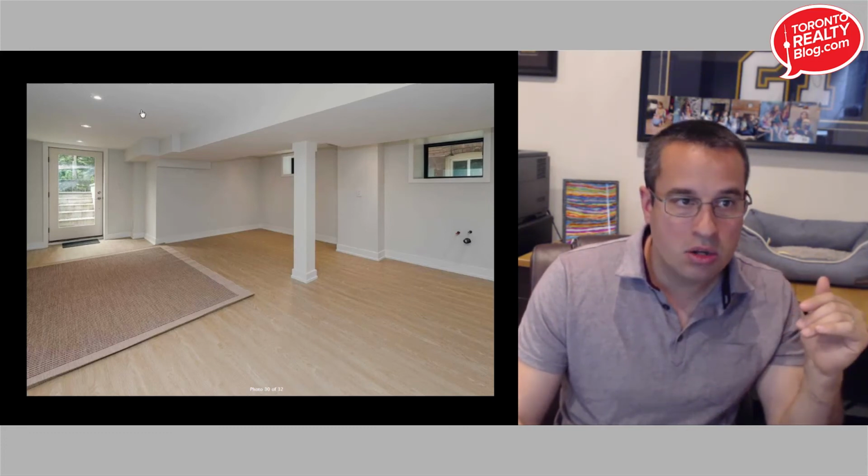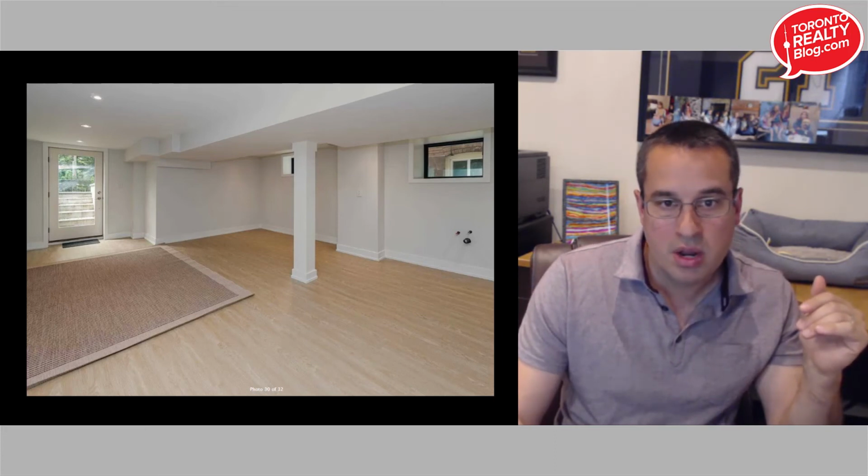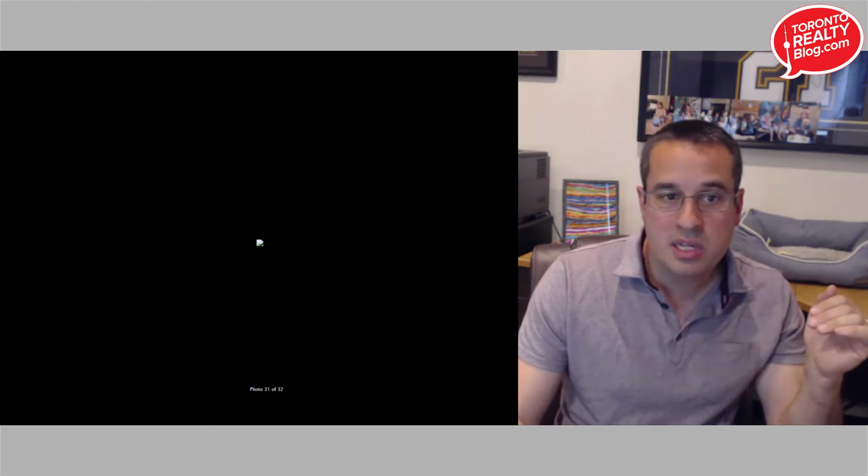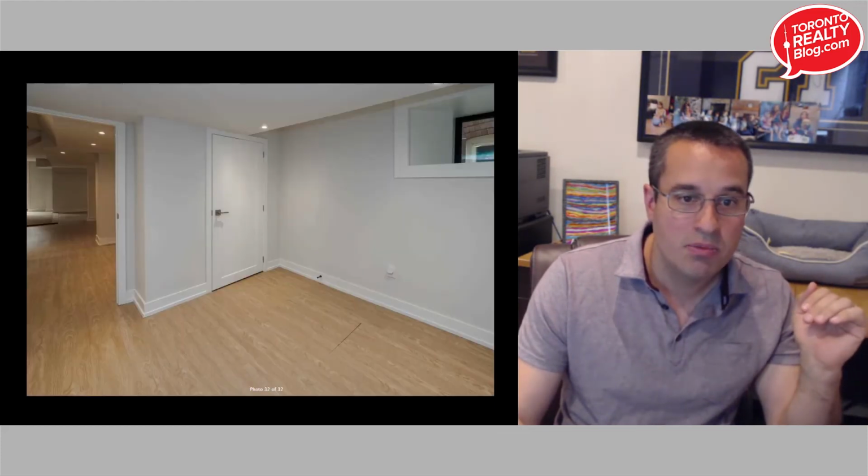Cool. Okay, so basement. And here's where you can see that this is not a completely new build, not only because of the ceiling height, but also because of the position of the ductwork and then the pillar that we've got down here. This is roughed in here for what? For a kitchen? Maybe. As I said, I don't love basement apartments at this price.